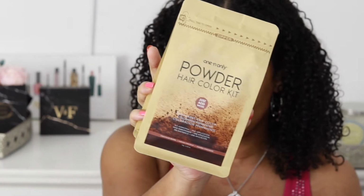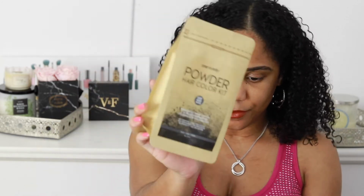Okay, and then there's two other items. These are also from One and Only. This is a powder hair color kit. This is a permanent hair color. It says no ammonia, it's one application. This one is chocolate brown. And the next one is the same powder hair color kit, permanent hair color. This one is in black.